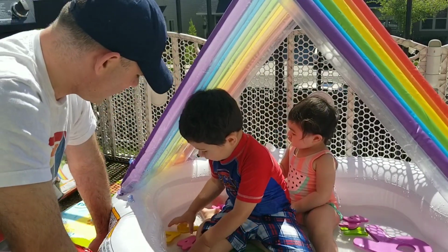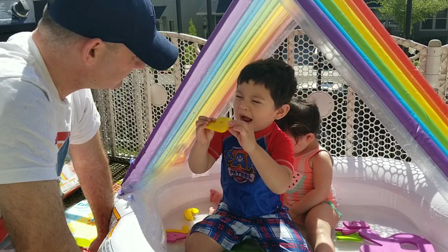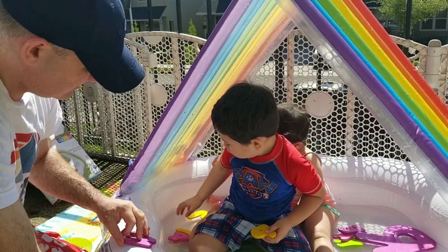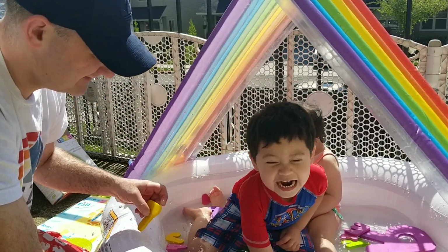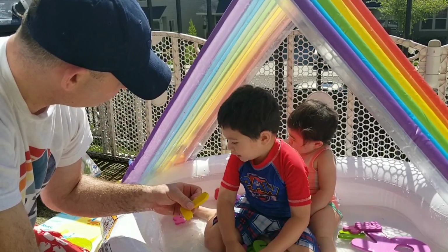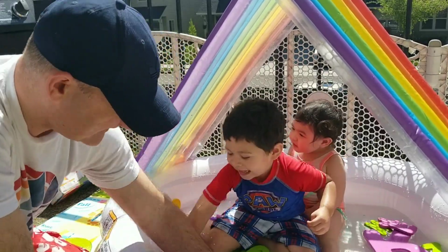Oh. What is that? Is that a dinosaur boat? Hi, princess. Bus boat. Oh, it's a bus boat? Is this a dinosaur boat here? Another bus boat? Because it's yellow? Oh, yeah. What about pterodactyl boat? Yeah. Okay, pterodactyl boat. T-Rex boat.